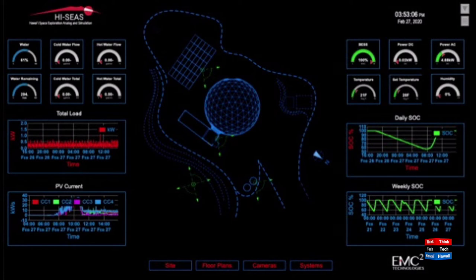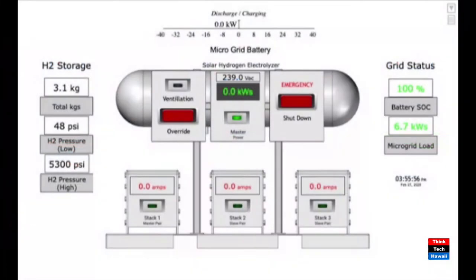That's just another page. That's the site page for the habitat. It's showing all the critical systems and values that are being read out so that somebody in mission control can catch something if it starts to go off. If an alarm goes off, they can help the crew solve it. That's the electrolyzer page of EMCC. So that's controlling the electrolyzer automatically. It looks for the time of day, the weather conditions, and whether there is actually excess energy being generated at that moment. If so, don't throw it away, make hydrogen.